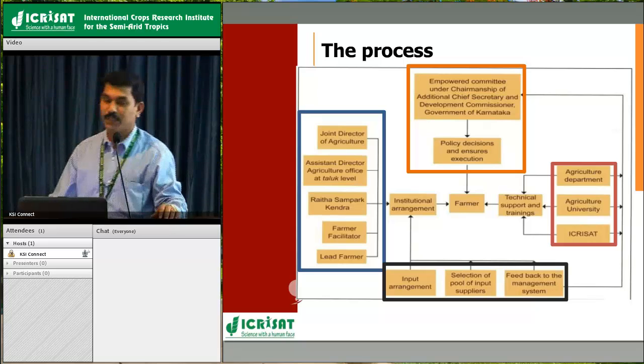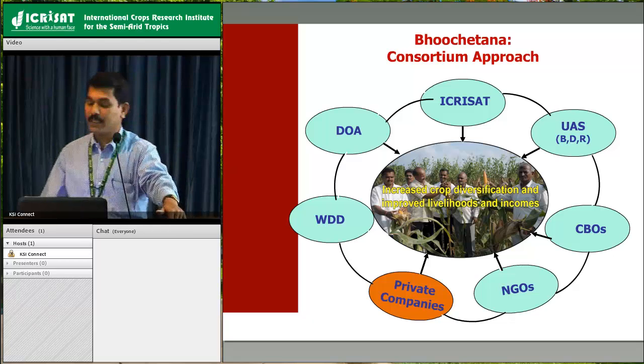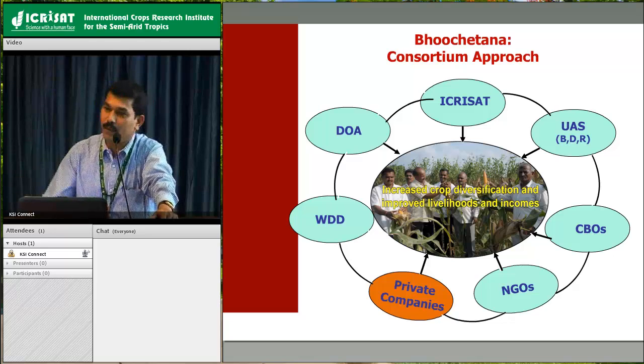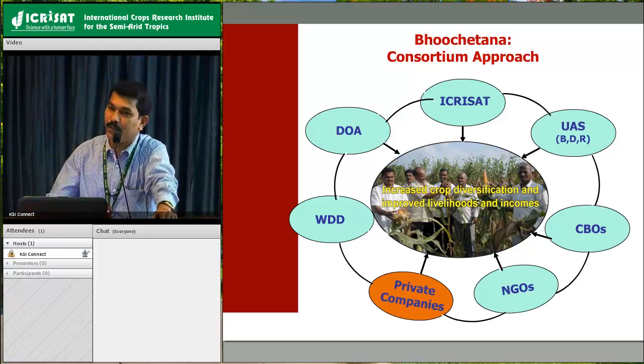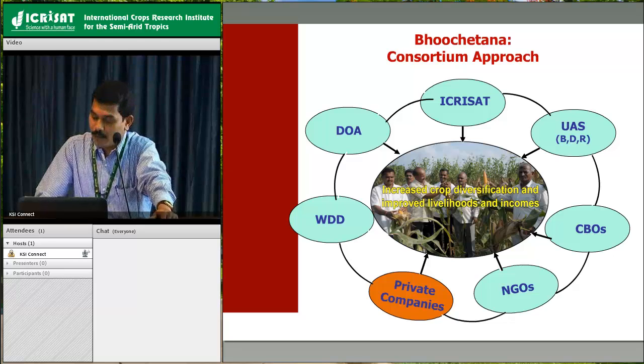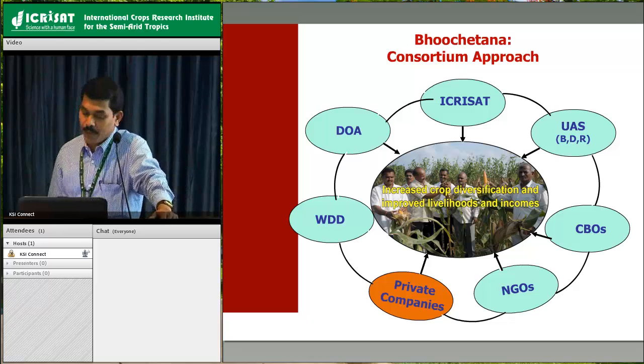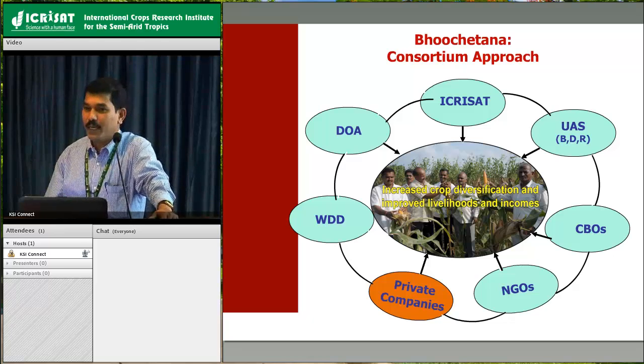So this process is operationalized through a consortium approach, where I just explained what this consortium consists of. ICRISAT is in the middle, moderating with the line departments and other actors like universities, KVKs, scientists, and all. Here I would like to mention one thing: the Department of Agriculture is the nodal agency in this particular initiative. So they have to take a more proactive role, to supply the inputs and seeds, the right kind of quality seeds, through their RSK.